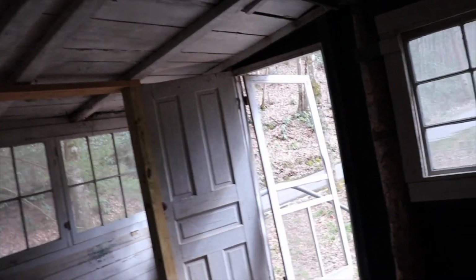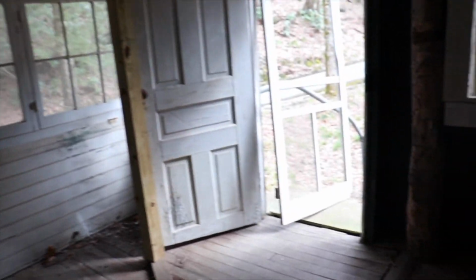Especially like this, you just stick your hand right through. So I think they just built on and did it however they could just to accommodate the family. And that's why the houses are so awkward and there's things like windows in the middle of the house, which isn't normal anymore. I guess it used to be, I don't know. And this even looks like it used to be a porch and they closed it in. So that's my thoughts.